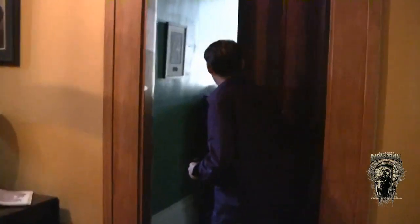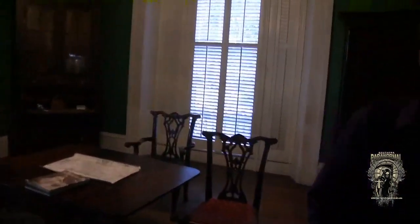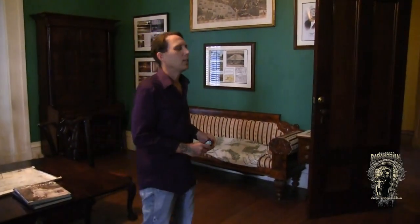Francis Sorrel's library. Now, as far as spooky activity goes, this is probably the only room in the house that I'm comfortable in day and night. Not to say that there isn't ghostly activity in here, it's just that it seems to be calmer in this room.